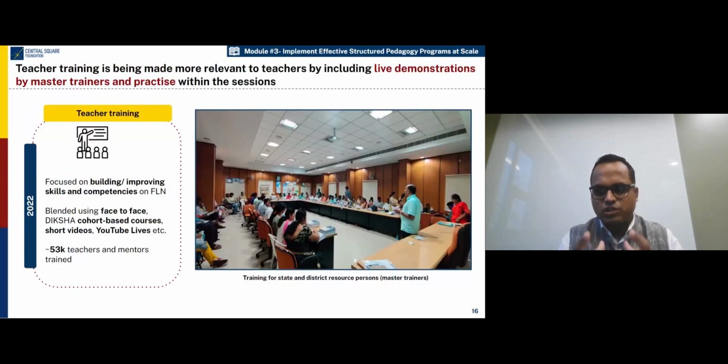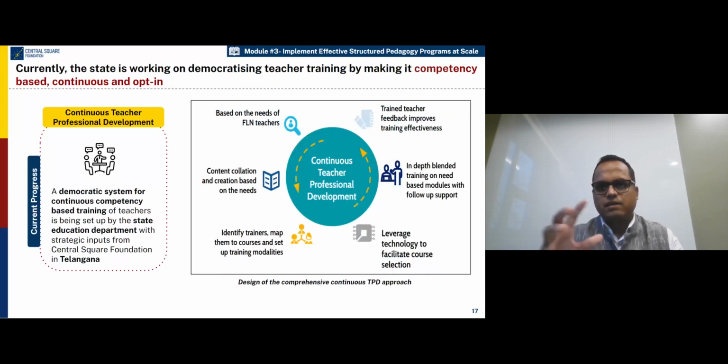The same resource group which created the materials were also leveraged to provide trainings to all the teachers on how to use these materials effectively to transact the classrooms in a better manner. And the current thinking and the progress here has been that after the face-to-face trainings were imparted, it was realized that we need to make this professional development a continuous process, which is based on the needs of the teachers, and the training material and the training contents is aligned for the specific needs. And we have a cadre of good resource persons and trainers who can deliver these trainings.